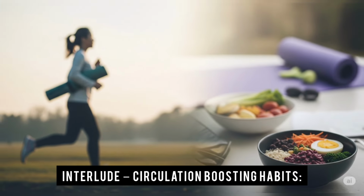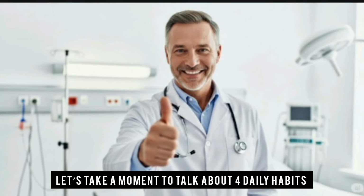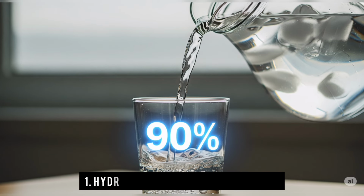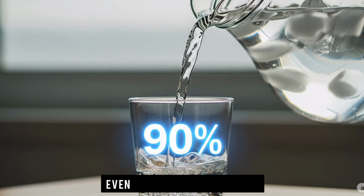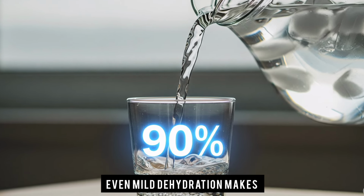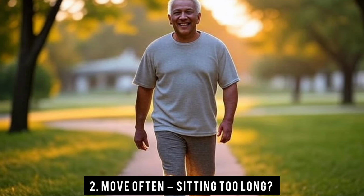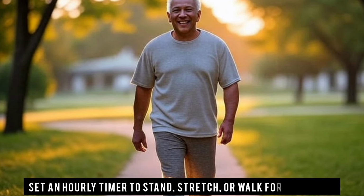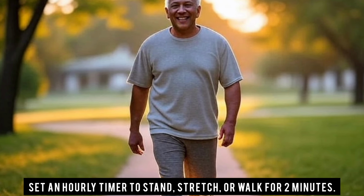Interlude: circulation boosting habits. Let's take a moment to talk about 4 daily habits that boost blood flow. 1. Hydrate. Your blood is 90% water. Even mild dehydration makes your blood thicker and harder to circulate. 2. Move often. Sitting too long? Set an hourly timer to stand, stretch, or walk for 2 minutes.